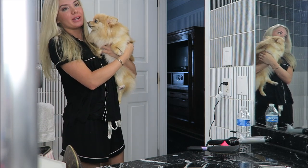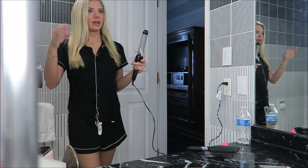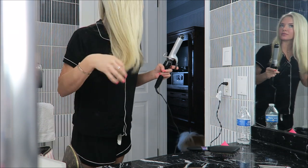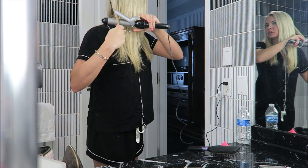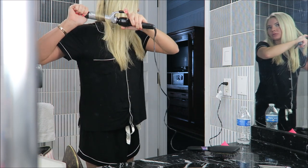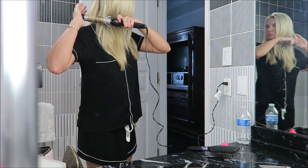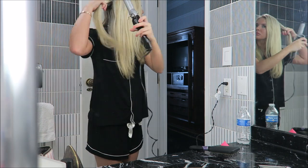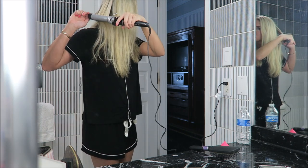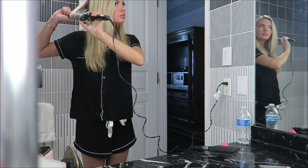Daisy decided to join me. Hey, baby girl. Since I've cut my hair, I just want to add a little bit of volume with this curling iron here. All done now.